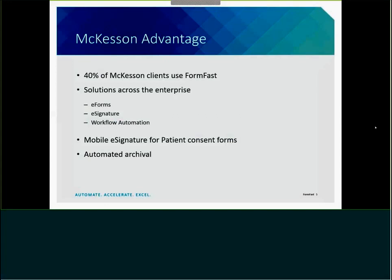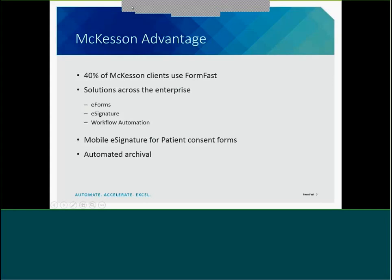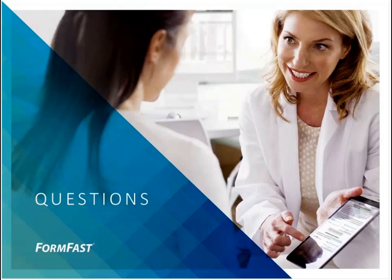So that's what I had as far as just an overview of what we're doing from a Meditech and McKesson standpoint. Aaron, I don't know what you were thinking about for questions, but if we wanted to do that now or save those for later, we can do that. I'll actually save those to the end of this section. We'll go ahead and pass the ball to Tracy.